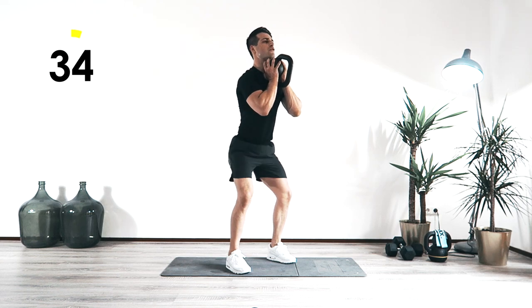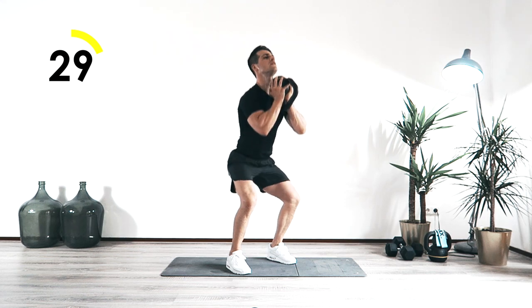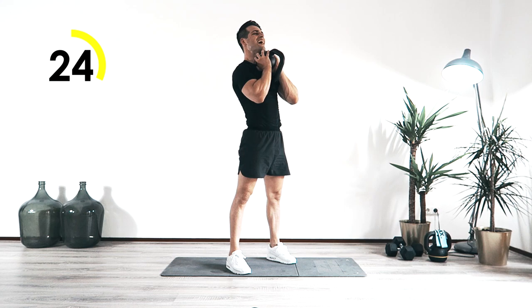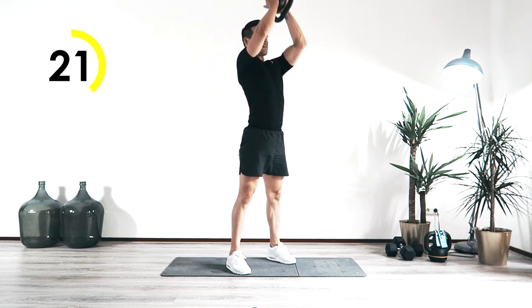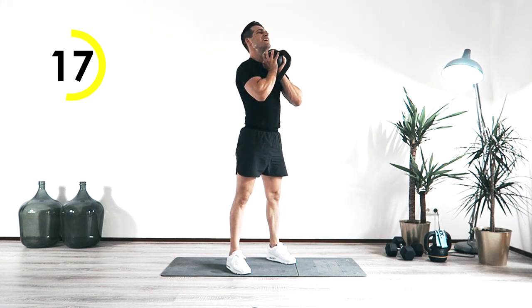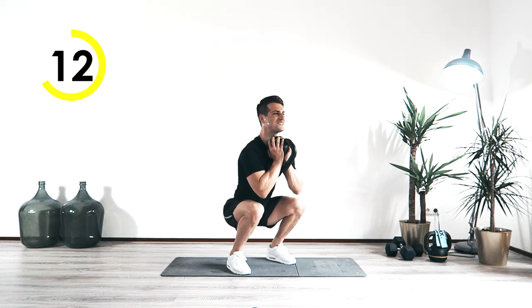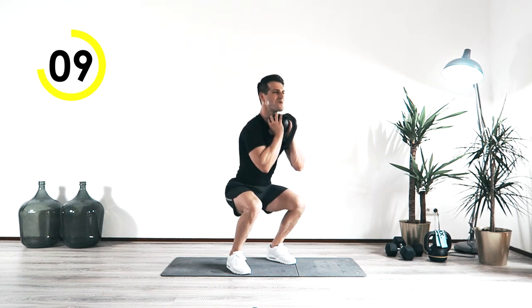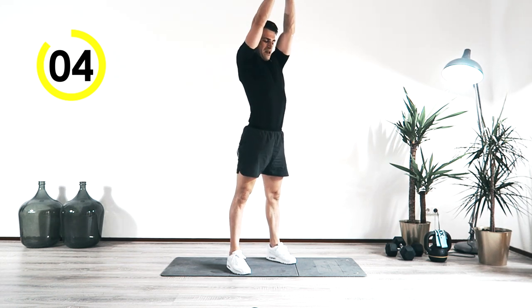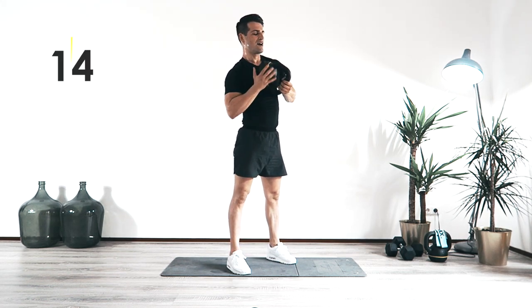5, 4, 3, 2, 1, let's go for it. 1, 2, up and down, 1, 2, up and down, come on. 1, 2, push. 1, 2, bucket. Hands are getting slippery. Up and down. 1, 2. 2 more. 1, 2. 1 more. 1, 2. There we go.